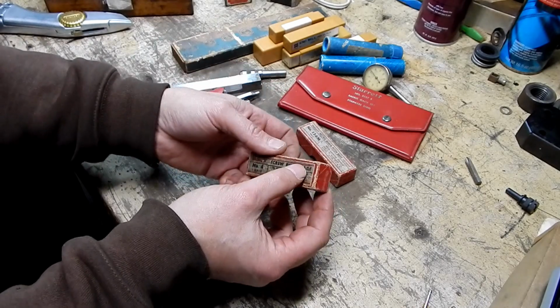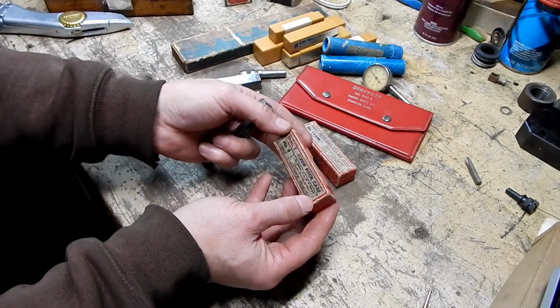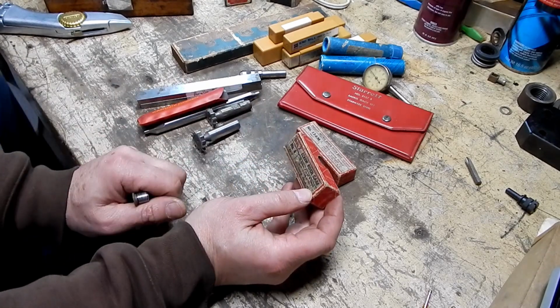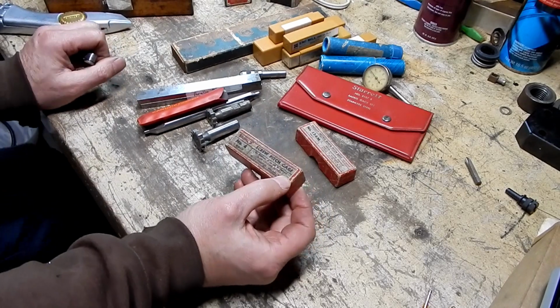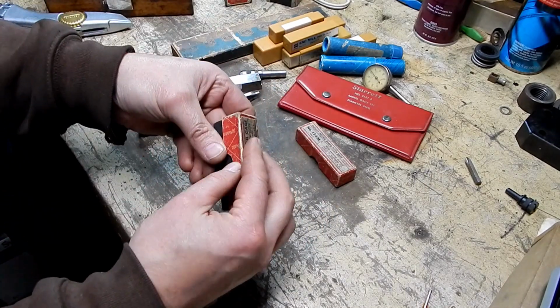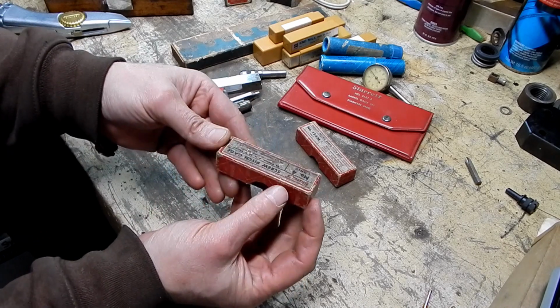This one is a number 4, so this is just a regular 4 to 20, I believe. 24 pitches, 4 to 30. That's nice. Let's get the original box, even though the box is rough. It's been around for a while, but it's still a good usable gauge.